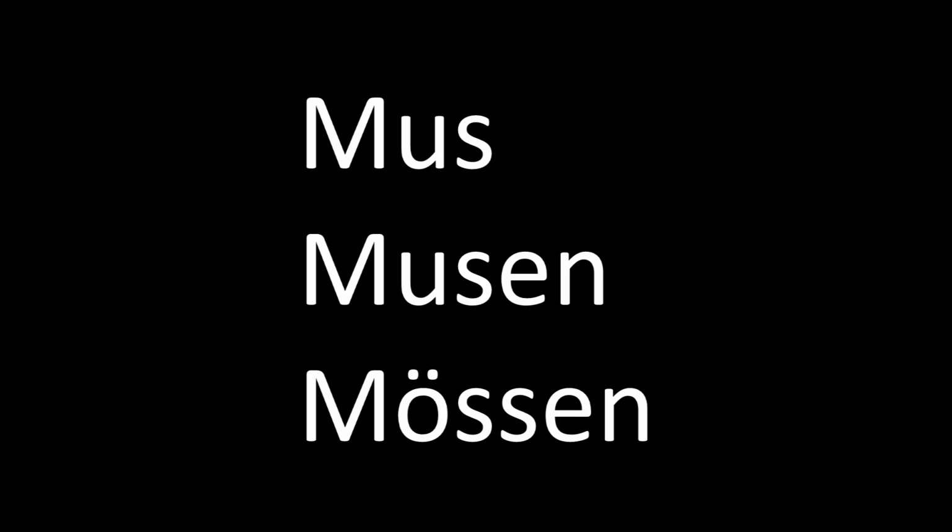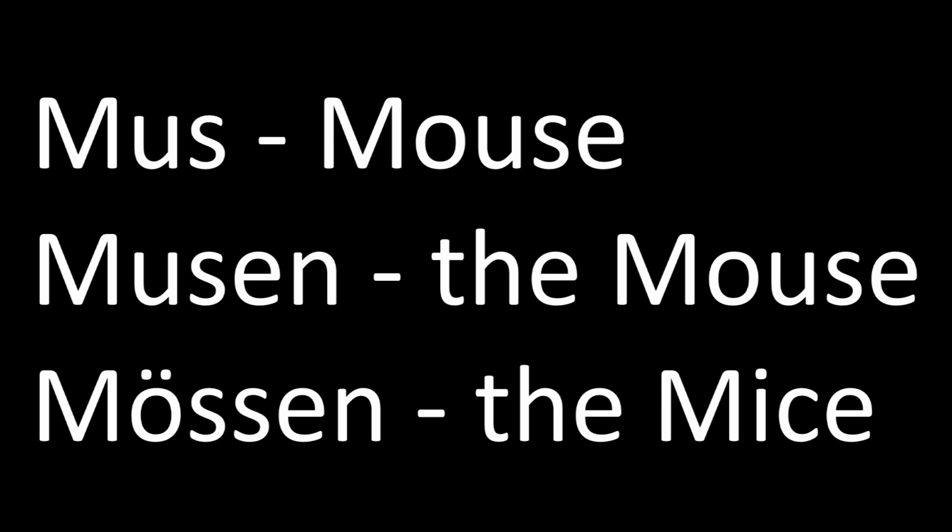And right here we have mus, musen, and mössen. Where does that mössen come from? Well, it'll all make sense once I explain the English word here. So this is mouse, and the mice. You see how it changes? Just like in Swedish, you have a different word for several mouses, several mice. We have the same, so mus becomes möss in plural, which is pretty interesting.